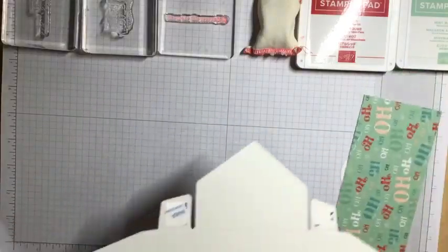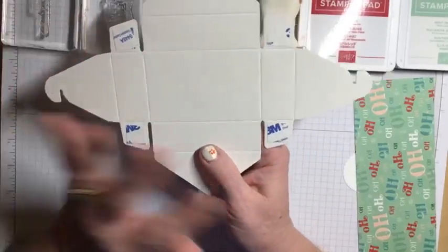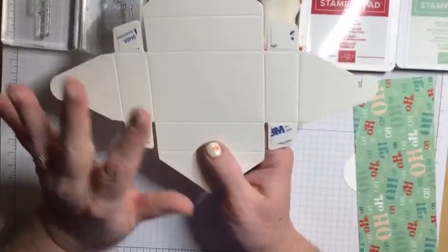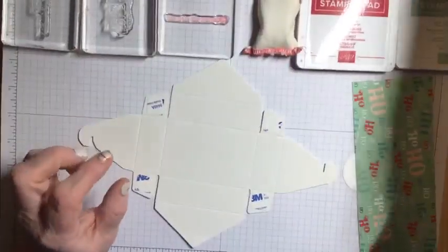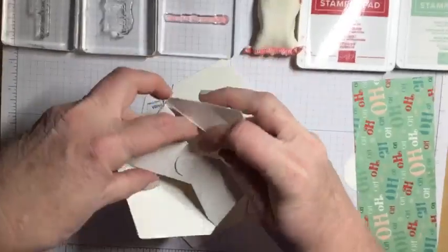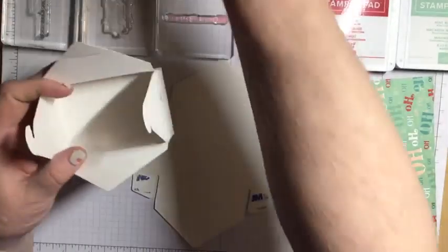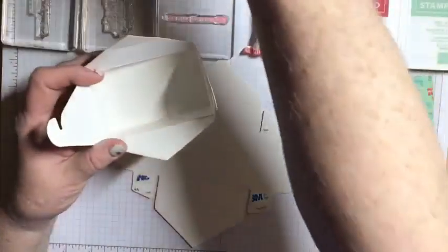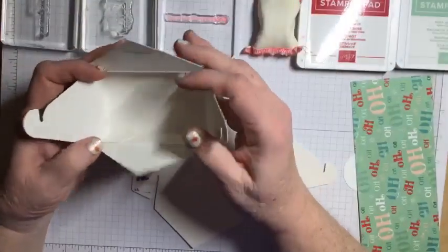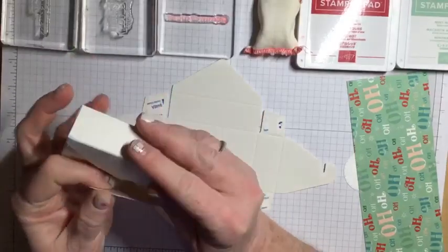What I have here is the envelope box that Stampin' Up! sells. It comes pre-scored and with the adhesive right on it. You don't need much to put this together. When it's put together, it looks like this, and it opens up nicely. It has a little hook closure, and you can put some little treats in there. Let me see, a gift card might even fit. Yep, perfect size for a gift card. You could add a gift card, and you could add some candy into it. It's a really nice size to put some little trinkets in.